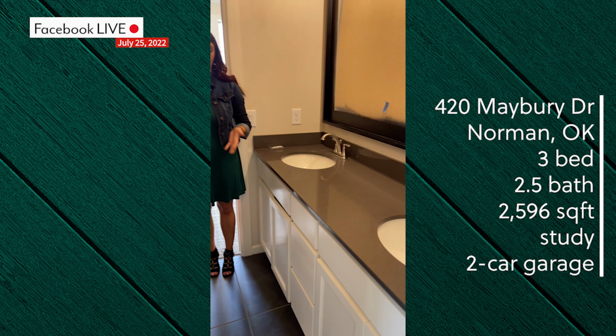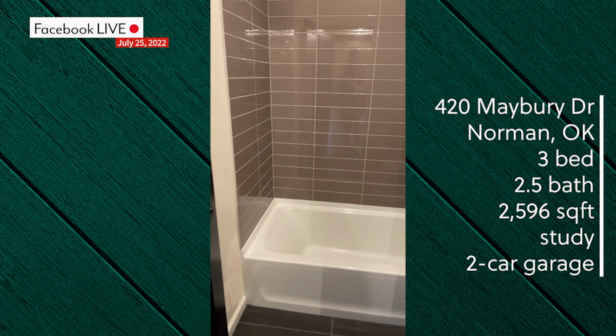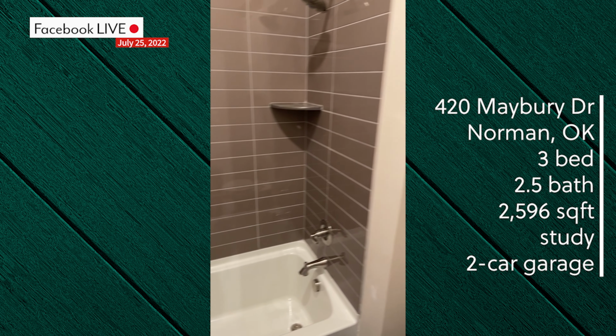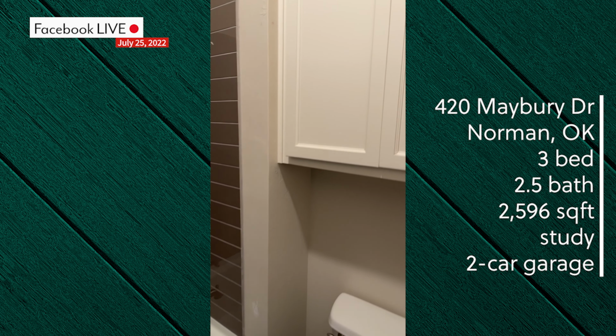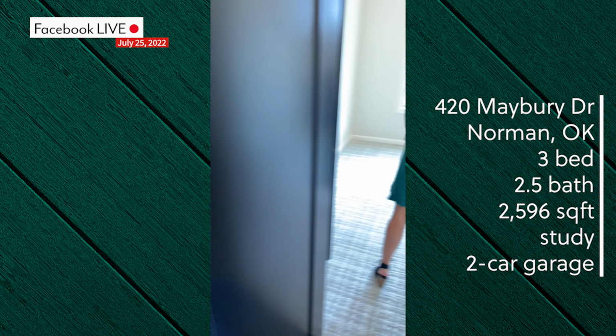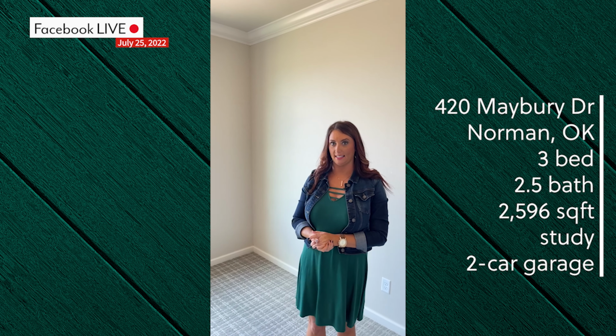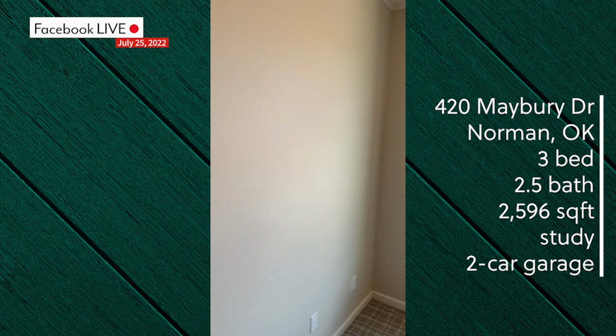This is a Jack and Jill bathroom, and I really like this one because it is compartmentalized. So I have two daughters. Getting them ready for school in the morning can be a little treacherous. So one of them can be hopping in the shower while the other one's out here brushing their teeth. I'm trying to get everybody out the door in the morning. This is your other secondary bedroom. Has another great closet.